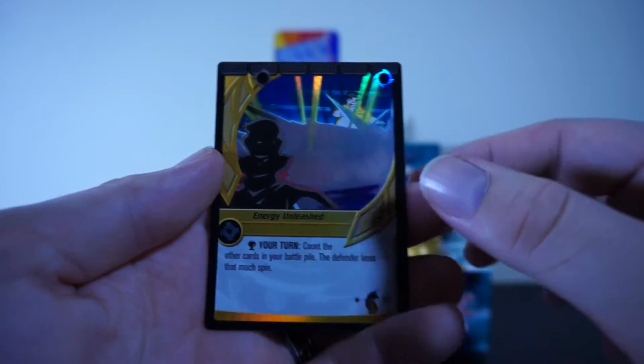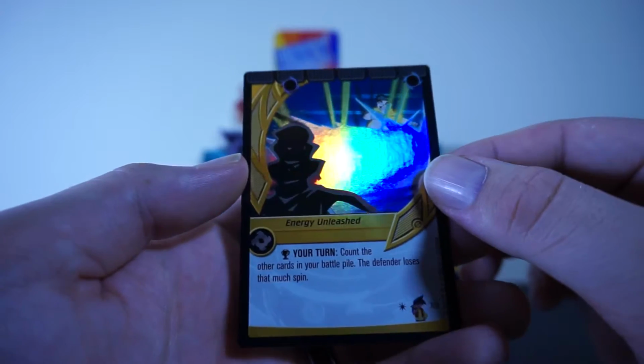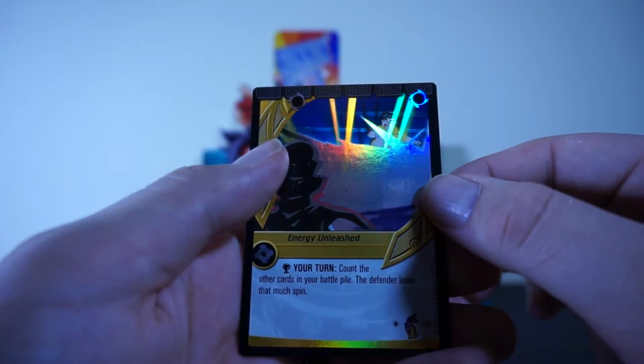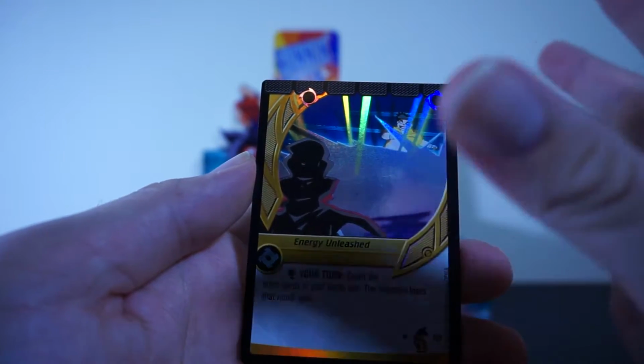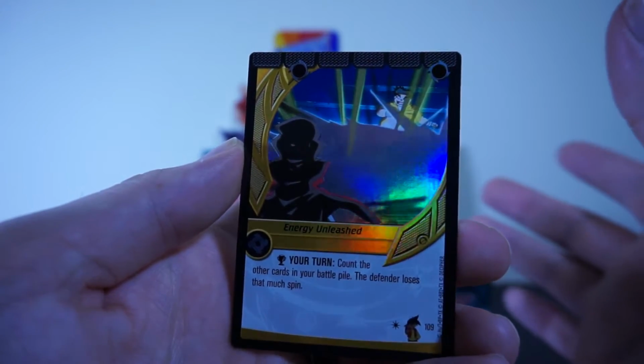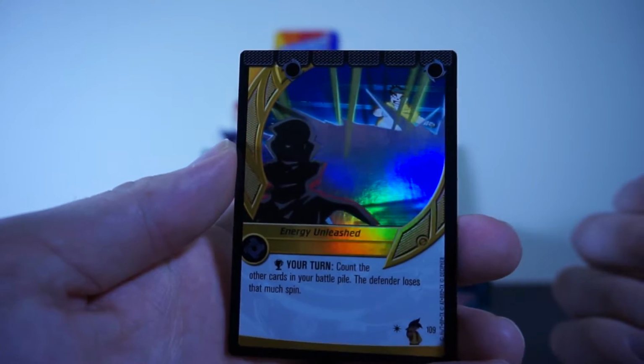Because that... Oh, we finally got a foil! There we go! Energy Unleashed! I can't even really tell what we're looking at here. It looks like a dude with a hat and a cloak. And then just a sea of white. Look, it's like a mirror. You can actually see my eyes there. You can make out my face in that. It is literally a mirror.